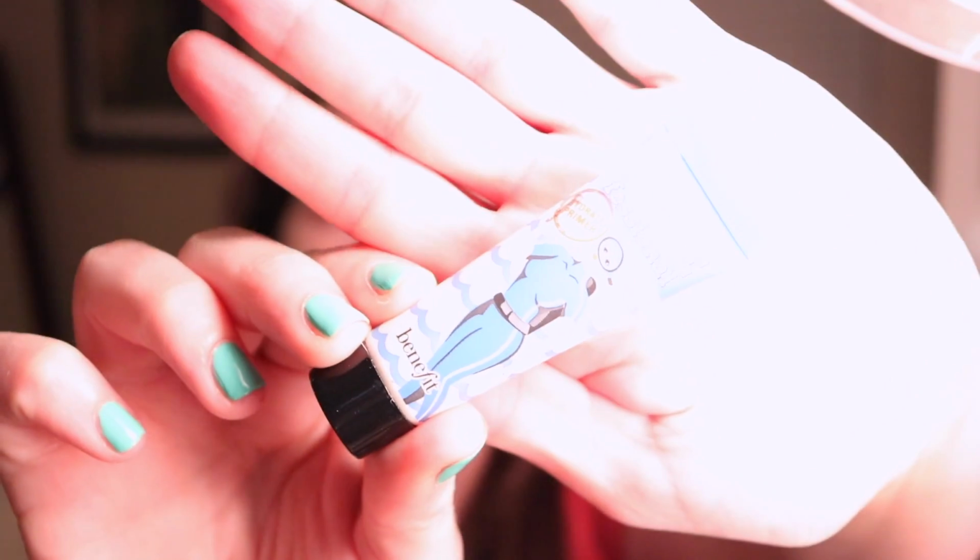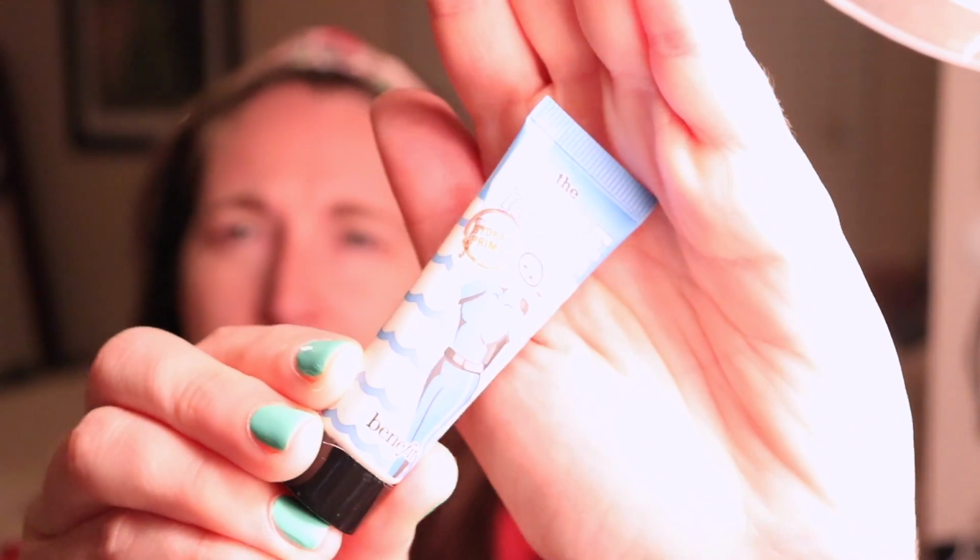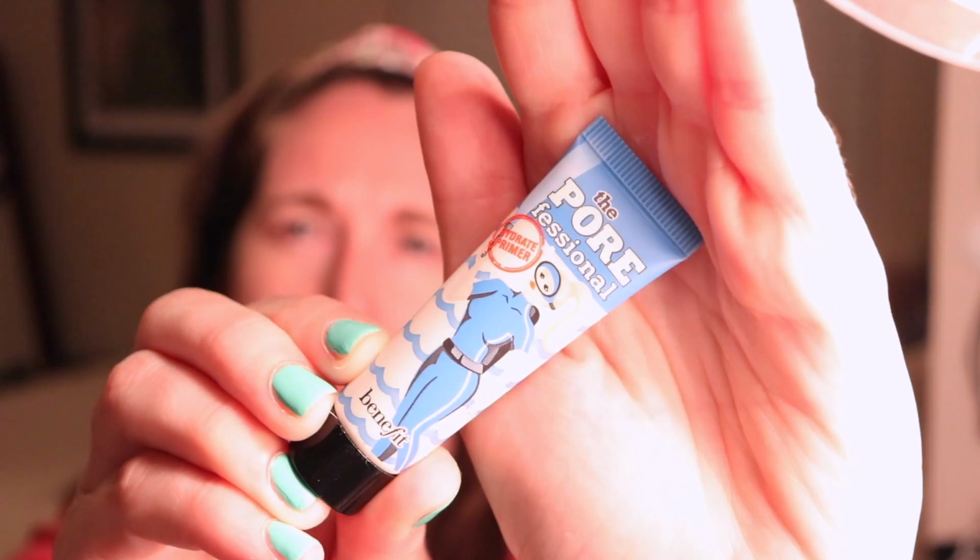to do. So I'm going to start with the Professional. This is my base, and this is something, again, new that I've been really trying to utilize more of. I've only used this like once or twice now, and it is supposed to be more of a hydrating primer versus the other Professional, which is, in my opinion, still somewhat hydrating, but it still looks like the same consistency. It's just kind of got a very skin tone tint to it.